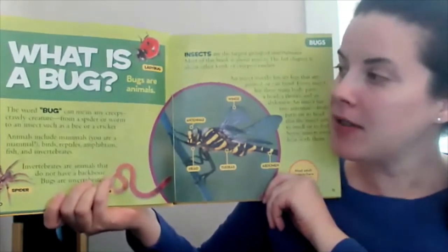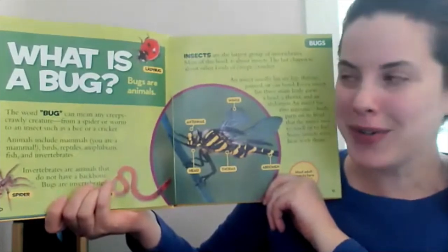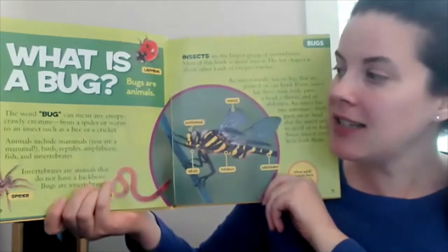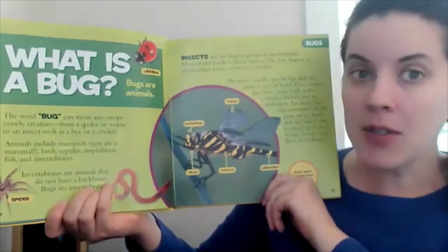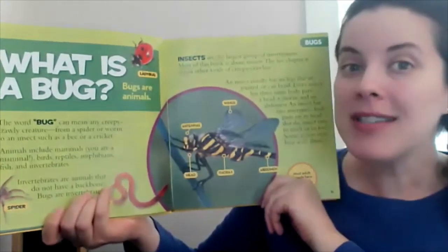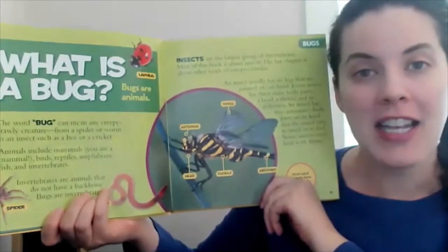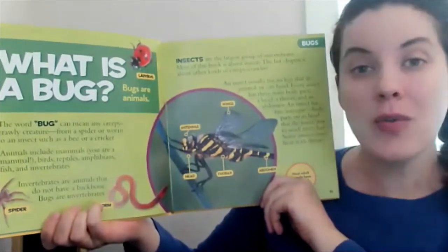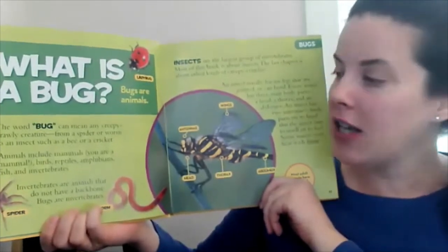Bugs are animals. The word bug can mean any creepy crawly creature from spider to worm, to an insect such as a bee or a cricket. Animals include mammals, you are a mammal, birds, reptiles, amphibians, fish, and invertebrates. Invertebrates are animals that do not have a backbone. Bugs are invertebrates.